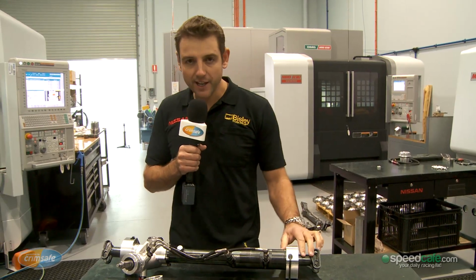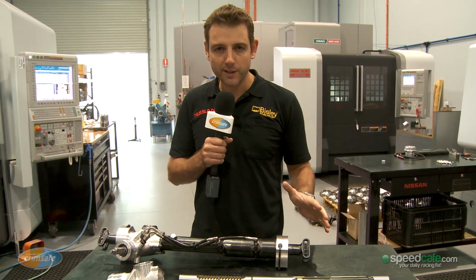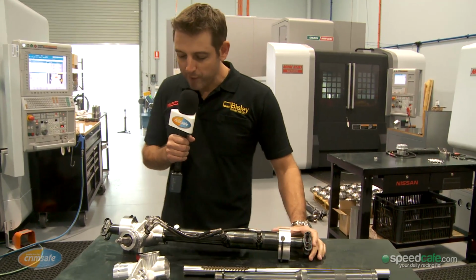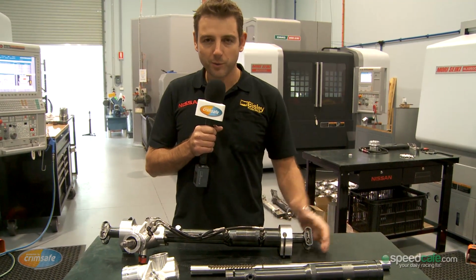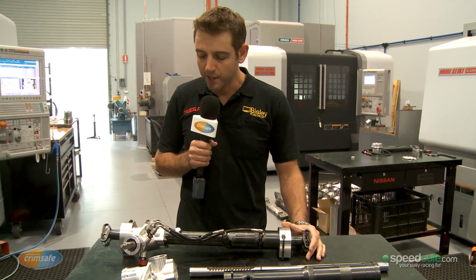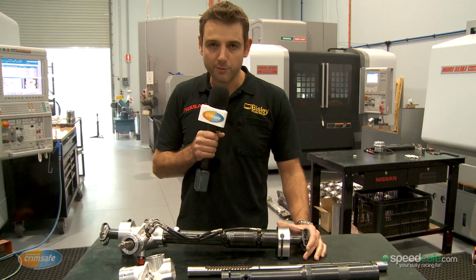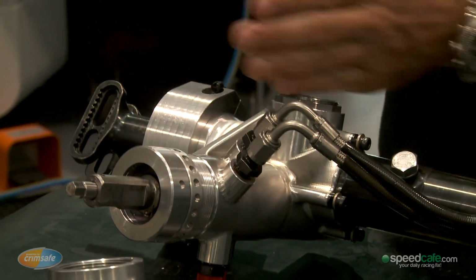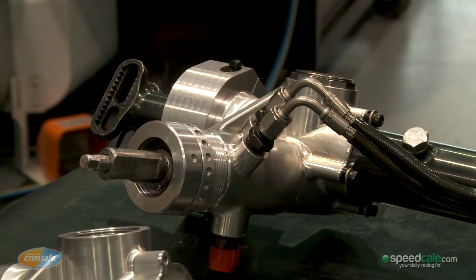What we're looking at today is a steering rack that we've designed and produced from scratch for the all-new Nissan Altima. We went from front steer with our car from last year to rear steer, so that was a big design consideration, but we also had to go down the route of a full custom rack to get the actual steering angle to clear the back of the VK56 engine block.